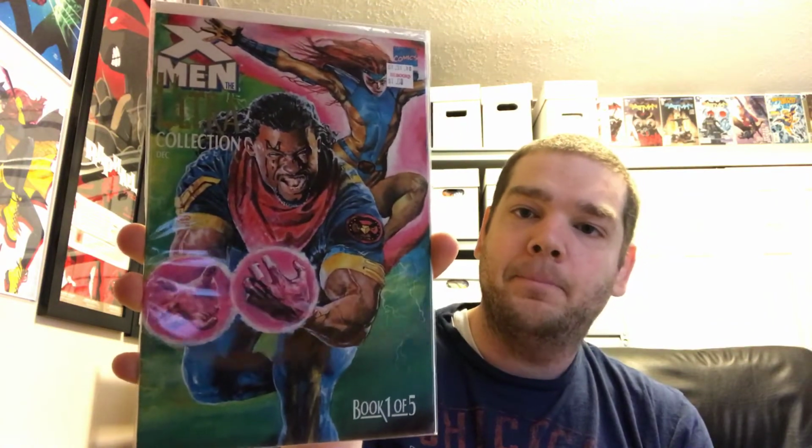All right, so I got some Mark Silvestri Uncanny, issue 229. And I've never seen this book before. I haven't even flipped through it yet. That's just because I got these yesterday and I had to go right to work afterward. It's the X-Men Ultra Collection, book 1 of 5. I don't know if this just collects all those trading cards that were done in the 90s. I just thought it was a really cool Bishop and Jean Grey cover. So I'll be flipping through this, see what that's like. But I've just never seen this book before. Thought it was pretty neat.